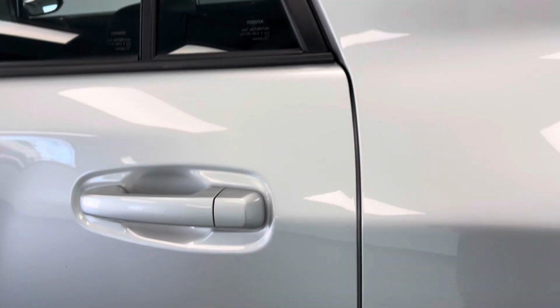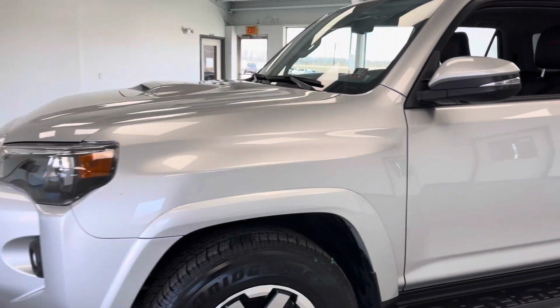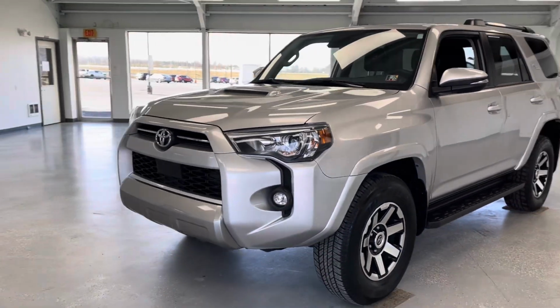I'll just put this tailgate back down. And we'll continue back around here to the driver's side. A nick there. A few small ones. And we are back to where we started. That generally concludes this video vehicle tour.